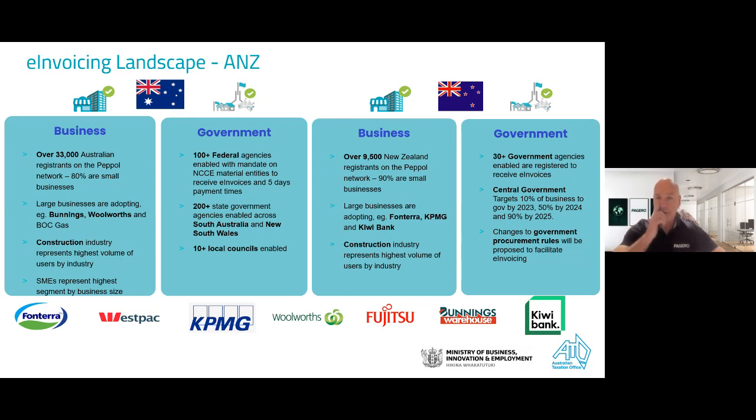You can see there we included a few of the logos who have already been enabled for e-invoicing at the bottom. A couple to call out would be Fujitsu and Westpac, which are some additional ones to the commentary that we've provided. So plenty happening. There's plenty of momentum as there is in AU.